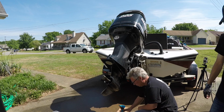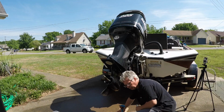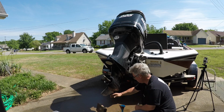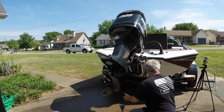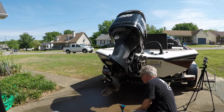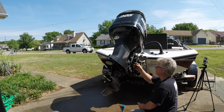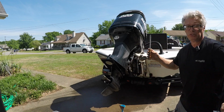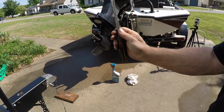So I'm going to try to get as much of it as I can, but some of it's going to spill, and it's inevitable. There's nothing you can do about it. But I just did this, so I have a screwdriver right here, and you see it's squared.